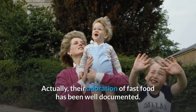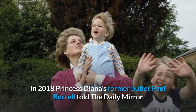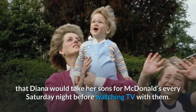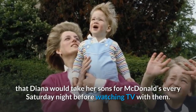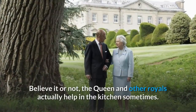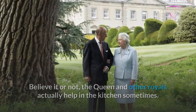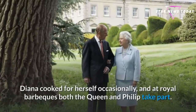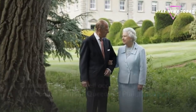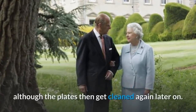Actually, their adoration of fast food has been well documented. In 2018, Princess Diana's former butler Paul Burrell told the Daily Mirror that Diana would take her sons for McDonald's every Saturday night before watching TV with them. Believe it or not, the Queen and other royals actually help in the kitchen sometimes. Diana cooked for herself occasionally, and at royal barbecues both the Queen and Philip take part. Philip cooks the prepared meat, and the Queen helps to wash up, although the plates then get cleaned again later on.